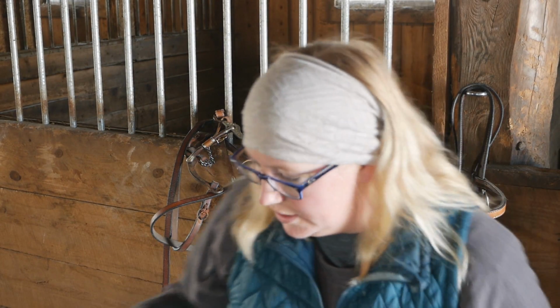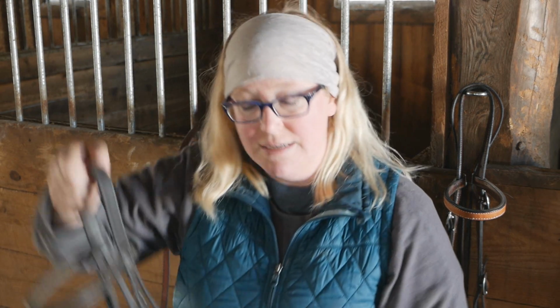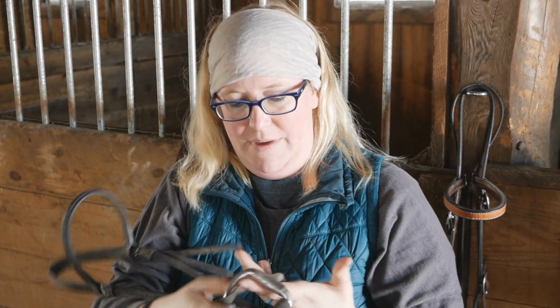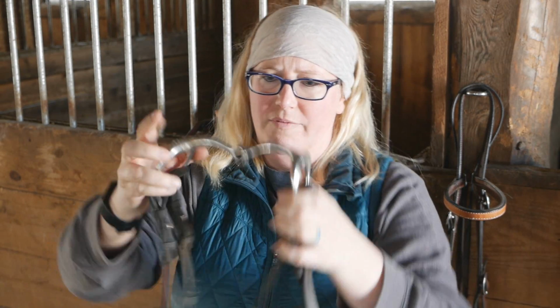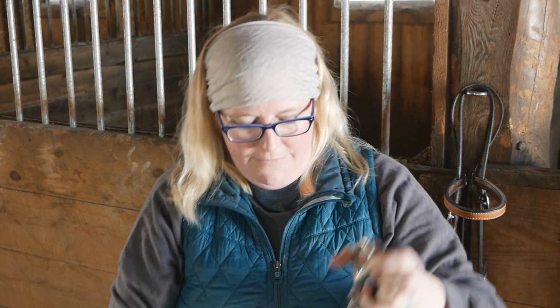When I was younger and primarily did trail riding and stuff, I simply used an egg butt snaffle. This is all I ever grew up using. This is all my dad ever used. This one's got a little bit more of a curve to it in the bars than I ever used. Mine was a little bit straighter, but it was still snaffled in the middle. No fancy rollers or anything like that.